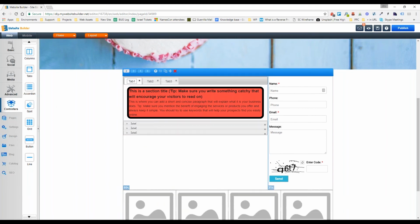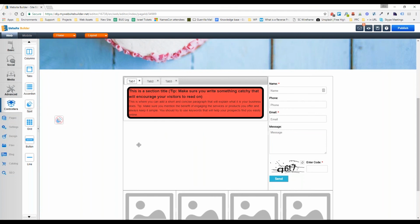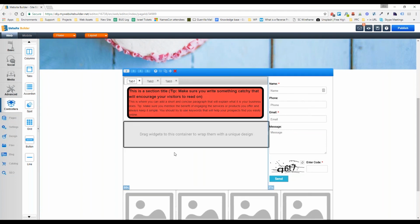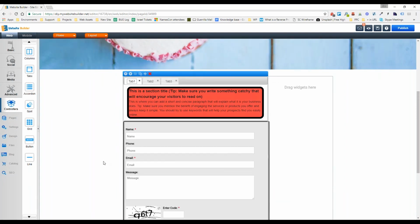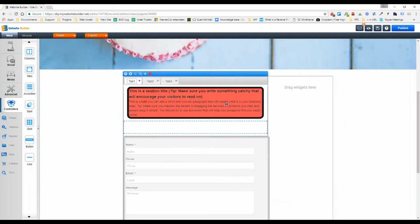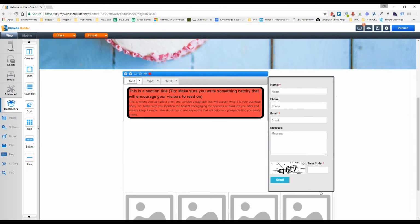The same thing for accordion. I'm assuming that this is the same as a tabs widget, except it's vertical as opposed to horizontal. Spot widget just has a predefined color design to it. But again, you can wrap this widget inside of this widget, and then it would look a little bit different. So say I wanted to put the contact form inside of the spot widget here. Now you can see it already has a background and a rounded border automatically.